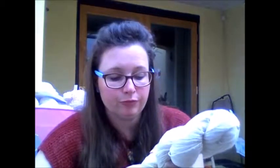I know this is only a 2-ply, so it wouldn't necessarily be the most sensible yarn. You probably want a 3-ply at least, especially if it was going to be without any nylon in it. But in terms of actually using the yarn that I've got, I might try making these into some socks. I think possibly dye the yarn and then knit it up, just because I can't wear white socks.